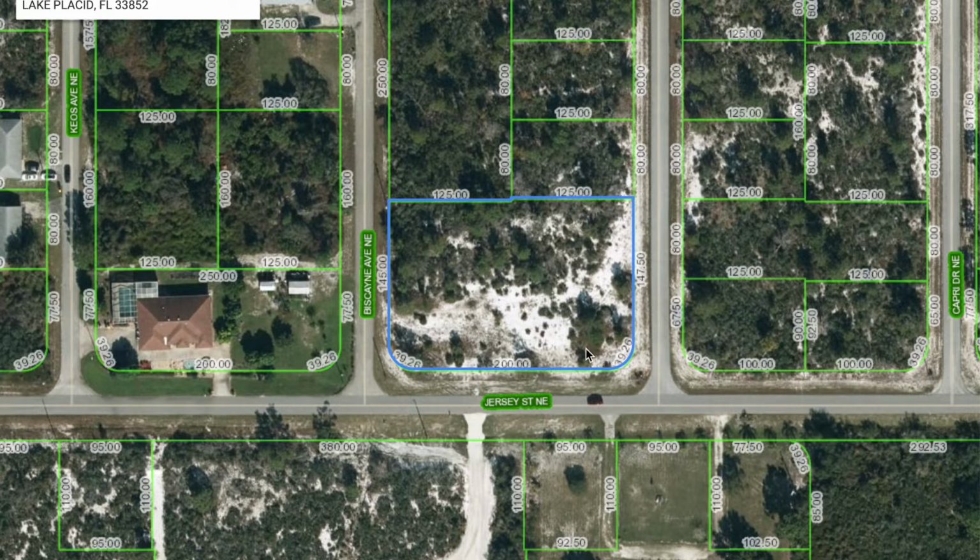Okay, so the dimensions of this lot are approximately 150 by 150 or so. You can see we're on a corner here, so you do have quite a bit of extra land that you can maintain, but you can't build within this area, just so you know.